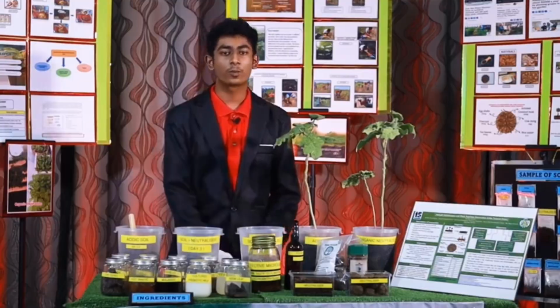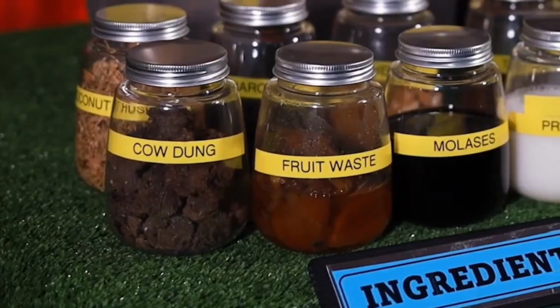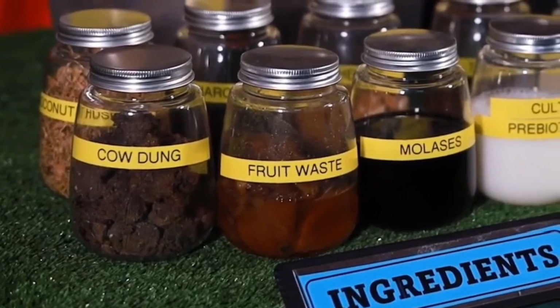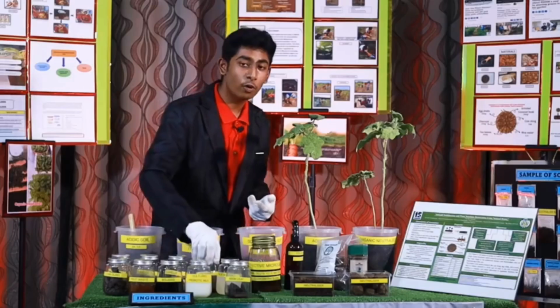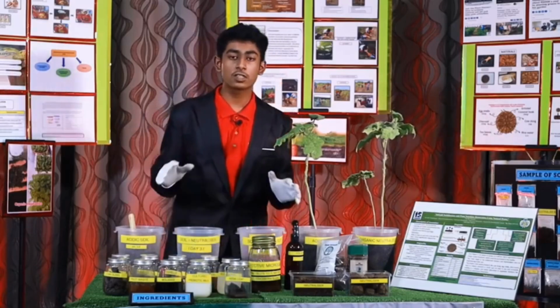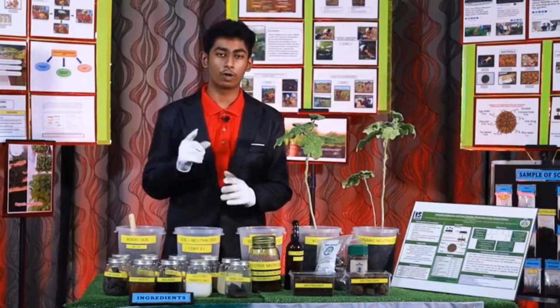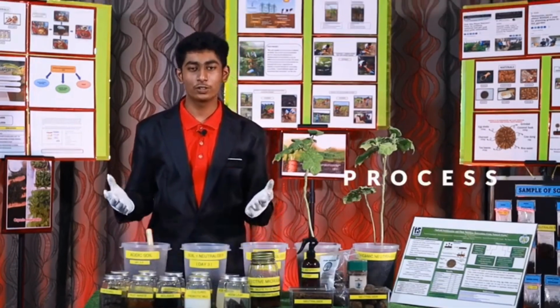The materials needed to produce 20 ping pong sized natural neutralizers are 1 kg of cow dung, 400 grams of coconut husk, 400 grams of charcoal, 400 grams of eggshells, 400 grams of tea waste and 1 liter of rice water. All of these materials need to be mixed thoroughly and dried under the sun for a week. All of the materials used are feasible. Now, let's see how this works.